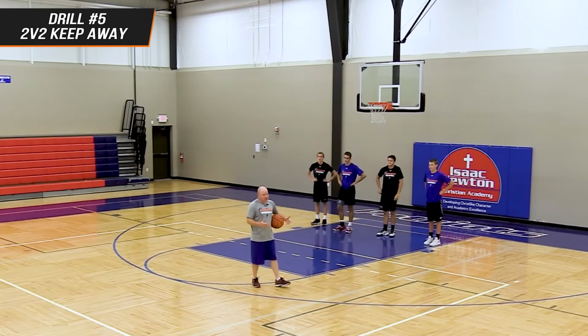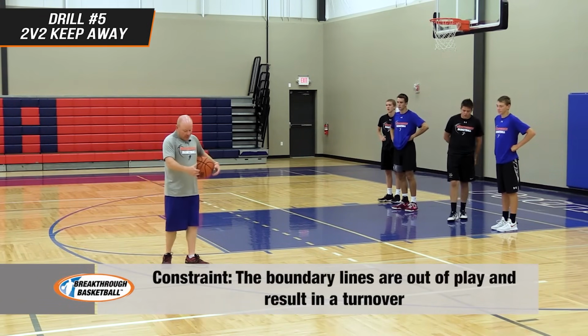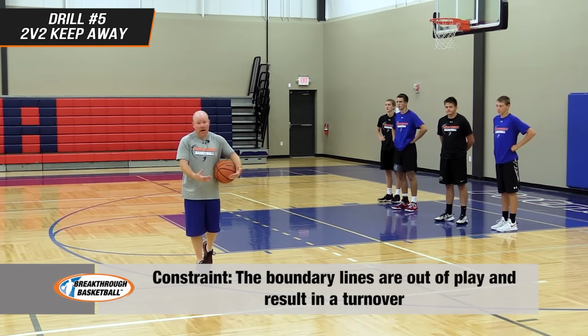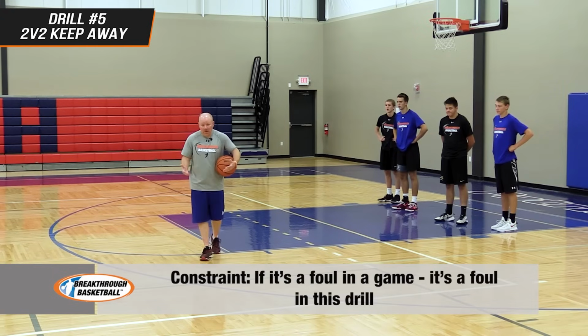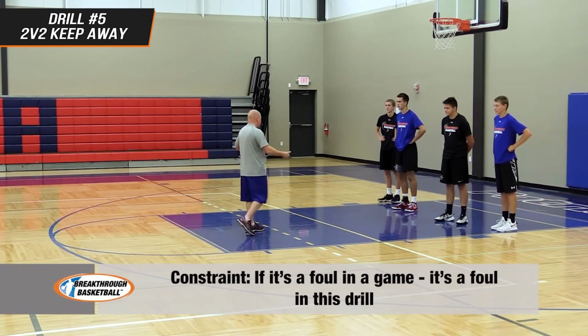Now, a couple other things just to pay attention to before you start your game. Again, the boundary lines: if they catch the ball or dribble the ball out of bounds, it's just like a boundary line in the game of basketball. The other team gets the ball. You may also have to talk to your guys about fouling, and we just tell our kids, if it would be a foul in a game, it's a foul in this drill, okay?